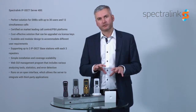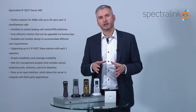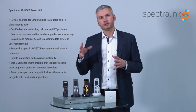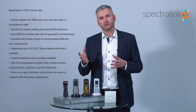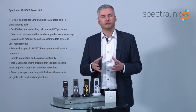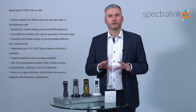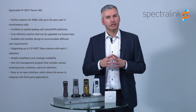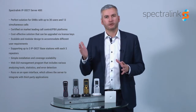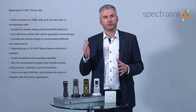The scalability with the solution then offers that you can buy a multi-cell license. And with the multi-cell license, you can scale the solution by adding more base stations, also based on IP. All of it supports PoE or Power over Ethernet. So it's again very simple as part of the setup and configuration of the devices. User-wise, we can support up to 30 handsets on this solution. Even in a single cell, you can add up to 30 users. But most likely, it will be in a multi-cell environment that you scale all the way up to that.